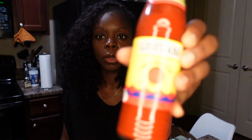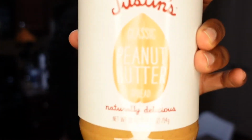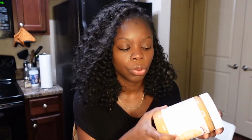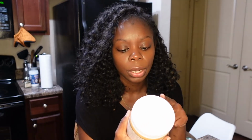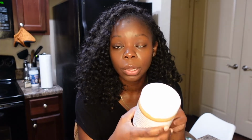And then I also got some hot sauce. This is just for recipe use. I have Justin's peanut butter. Again, this is something I ended up getting when I first went vegan, just because of the sugar and the salt. It has a low amount of sugar and sodium, and the only ingredients are dry roasted peanuts and palm oil. It definitely is a taste to get accustomed to. When I first had it, it was not that great, but after a while you just get used to it. I like getting this one because I like the level of ingredients in it.